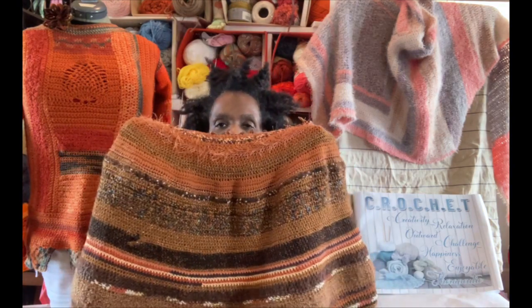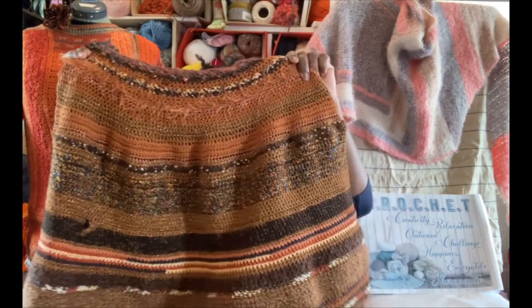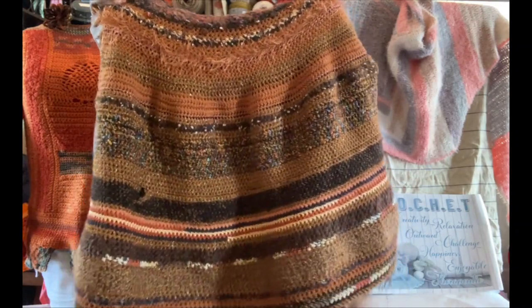The next item that I would like to show you is a poncho that I created in 2005. I love to bring it out during the holiday season, especially for Thanksgiving. So this is the poncho here. And this is where I get to play with yarn. I use various copper, browns, orange yarns in here that I had in my stash to create this poncho.